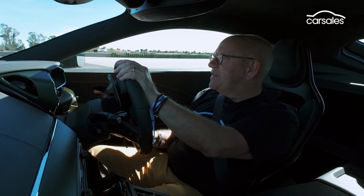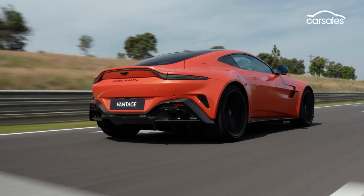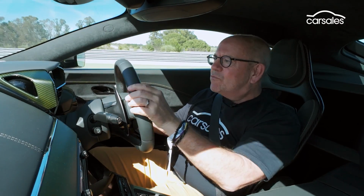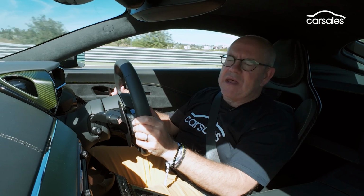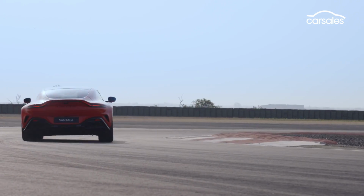In this generation of Vantage, Aston has moved the car up. It's now a destination in its own right. It's no longer just the entry-level Aston. There's no doubt the DB12 raised the bar in terms of super sport performance for Aston Martin. This car does the same, and then a little bit more. We thought the DB12 moved the Aston game on substantially, but with this new Vantage, it absolutely doubles down on that.